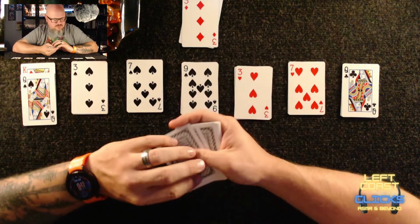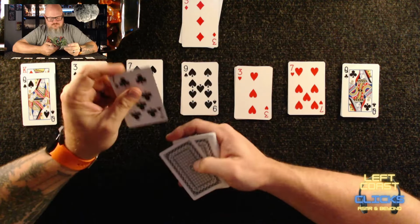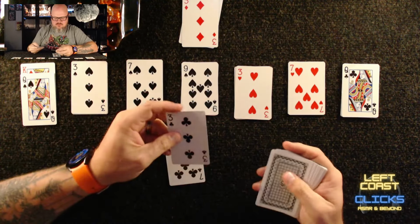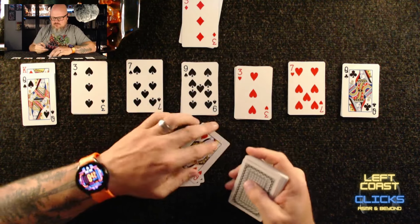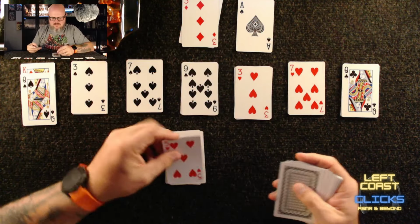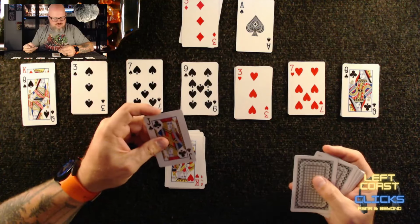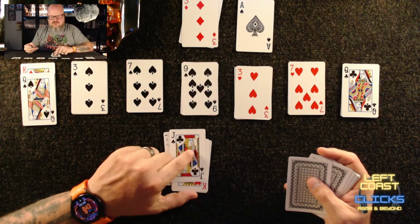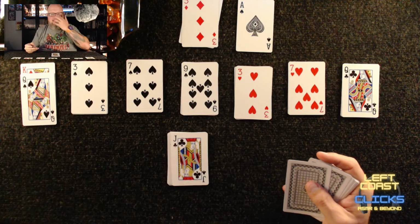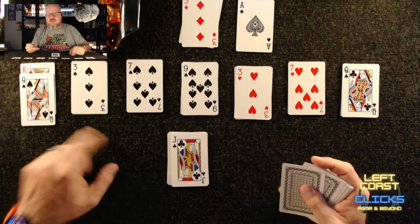And another seven, great. Okay. Another seven. Three needs a four. Ooh. Queen needs a king, don't have one. There's another ace. Five needs a six. Another king. Jack. So the jack, the other thing I didn't say about it, the cards have to alternate colors. So this jack can't go on that queen because they're both black. But if the jack was red, then it would have worked.